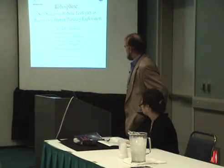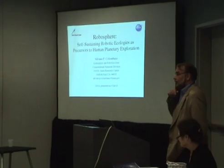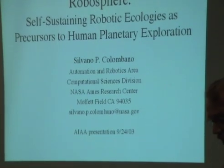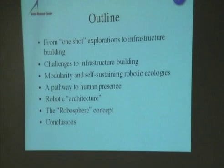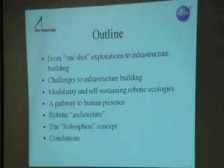Okay, today I will talk about a concept which I named Robosphere. It's an idea of self-sustaining robotic ecologies and how they might pave the way for human planetary exploration. First, I want to talk about how we generally handle exploration right now, a kind of one-shot exploration, and how we should go towards infrastructure building. The challenges to that for surface planetary exploration. How modularities of sustaining robotic ecologies could help in this area, and how they could help create a pathway to human presence.